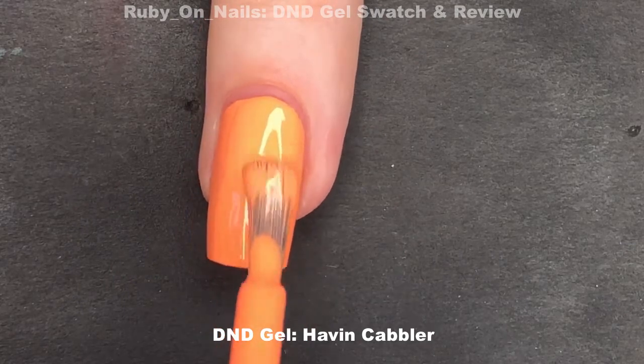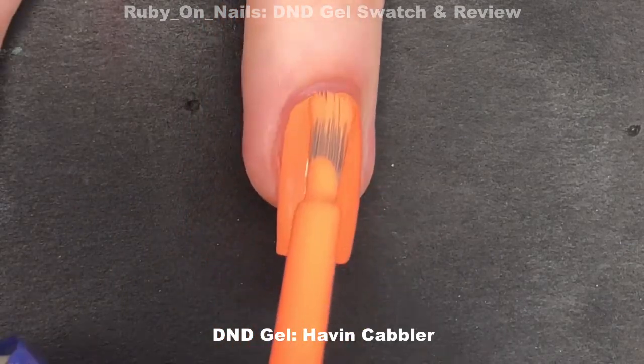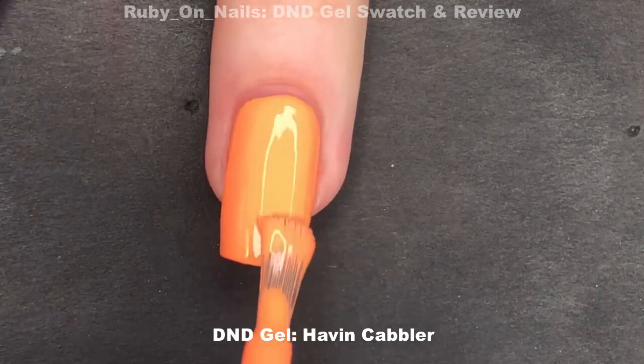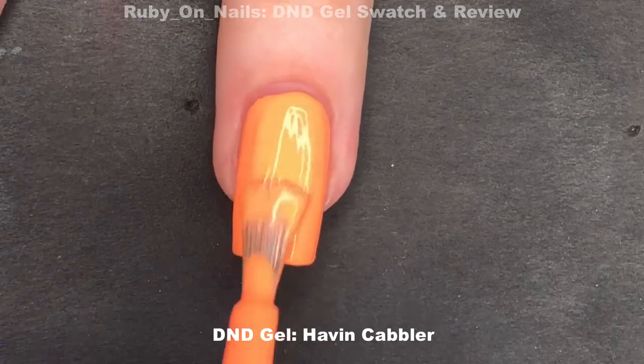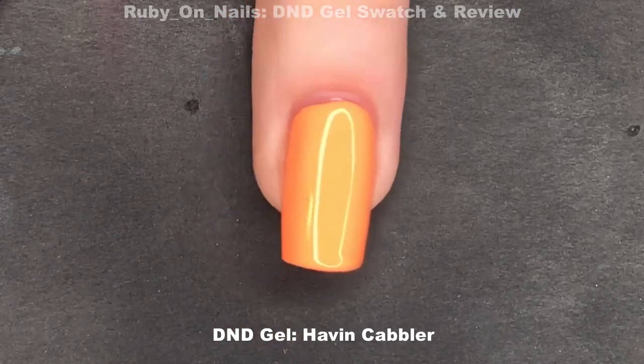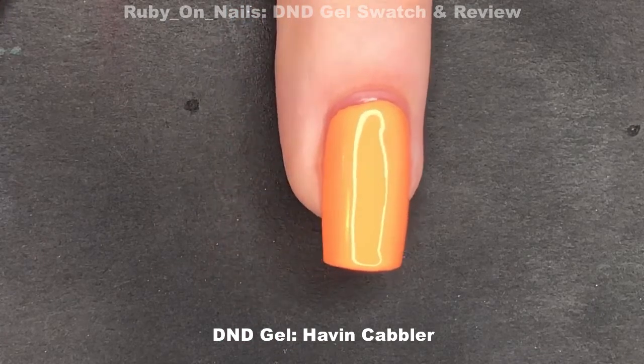If your nails are on the shorter side, a lot of these creams I'm going to be showing you might actually be opaque in one coat for you. In comparison to a lot of other drugstore brands, I actually find these polishes to be rather cost-effective for the quality. They're about $5 a bottle.